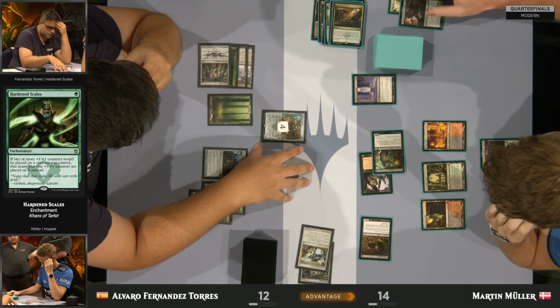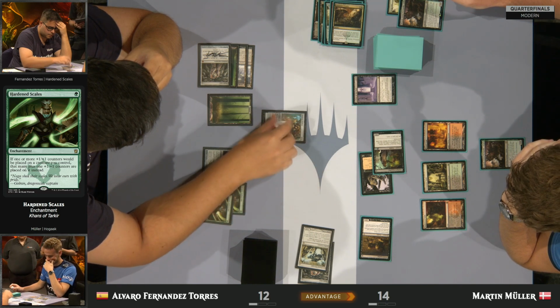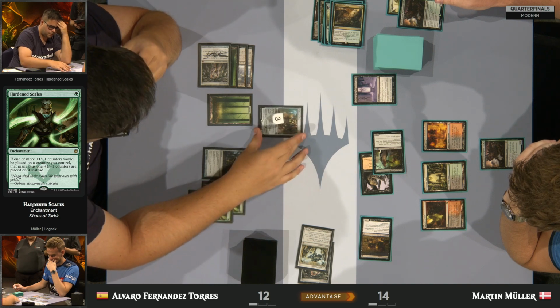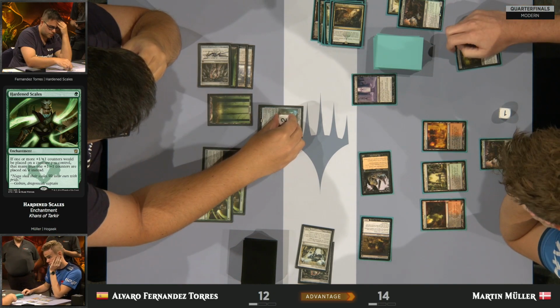So if Fernandez Torres found something like maybe another Hardened Scales, activate Walking Ballista, put it to 7 counters. Oh, wait, no, it's on 7 already, just now because we've already got 2. Oh. Yeah. However, the Hardened Scales deck, not really renowned for its great removal. So that Hogaak is pretty... No, but I mean, that's the point, right? That's why Müller had to play it.